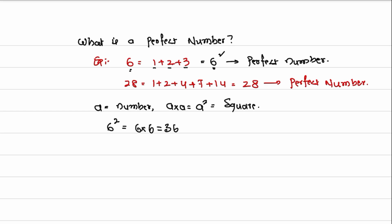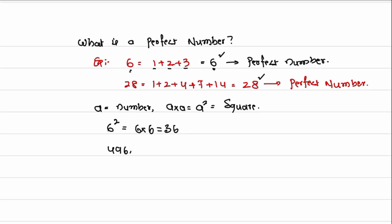6 is a perfect number. 28 is a perfect number. 496 is a perfect number. Like this, we can find that 8128 is a perfect number and so on. There are limited perfect numbers, and as the number system goes up to infinity, we can say there are infinitely many perfect numbers. Because we cannot compare whatever we can calculate with infinity. When you compare with the number system, the perfect numbers are fewer than the total integers available.